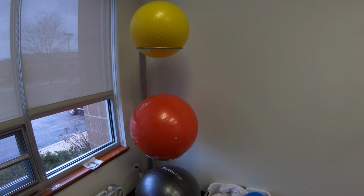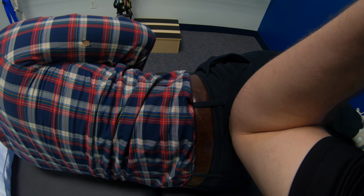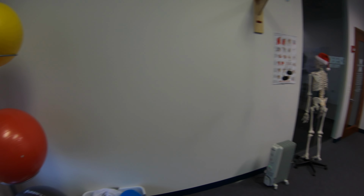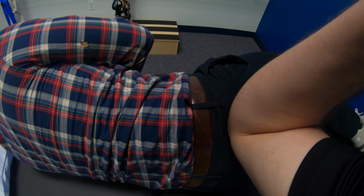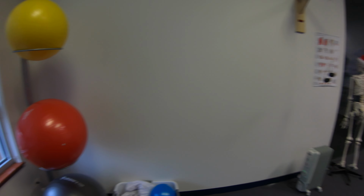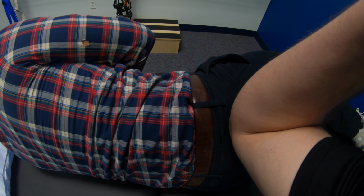On the first day of therapy, my PT gave to me an elbow to my gluteus me. On the second day of therapy, my PT gave to me two therabands and an elbow to my gluteus me. On the third day of therapy, my PT gave to me three back cracks, two therabands, and an elbow to my gluteus me.